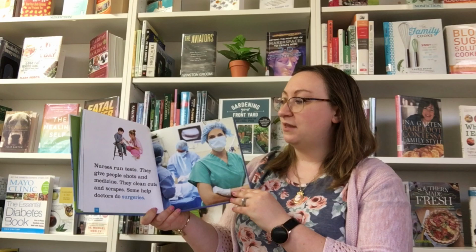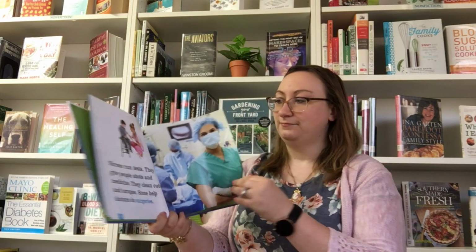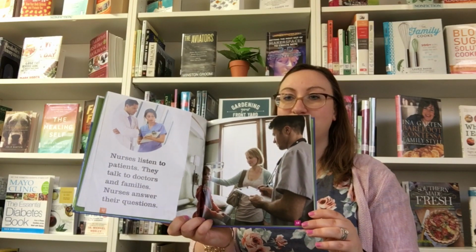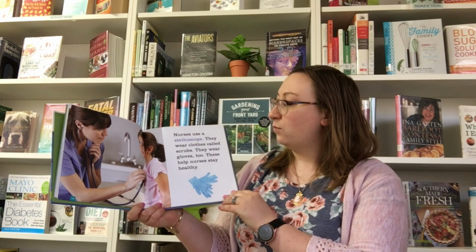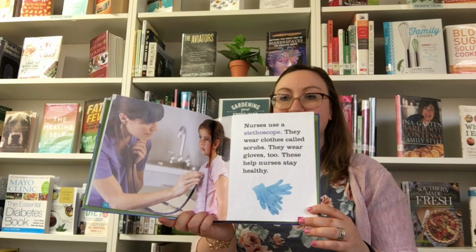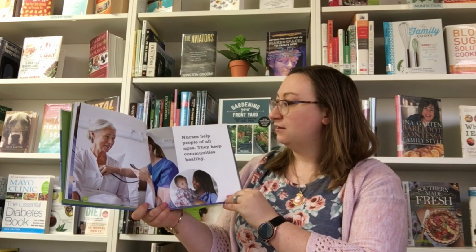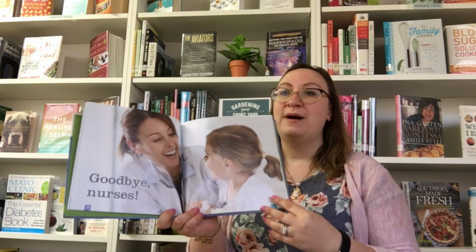Nurses run tests. They give people shots and medicine. They clean cuts and scrapes. Some help doctors do surgeries. Nurses listen to patients. They talk to doctors and families. Nurses answer their questions. Nurses use a stethoscope. They wear clothes called scrubs. They wear gloves too. These help nurses stay healthy. Nurses help people of all ages. They keep communities healthy. Goodbye, nurses.